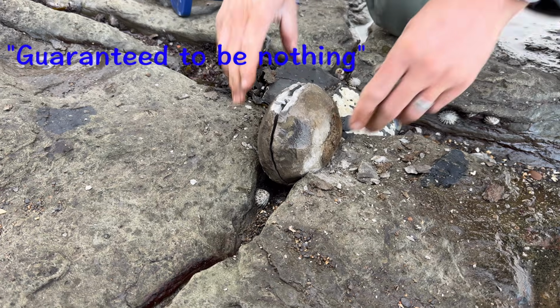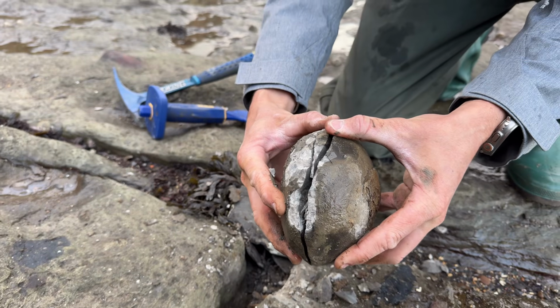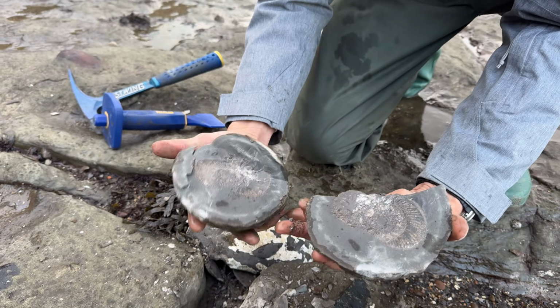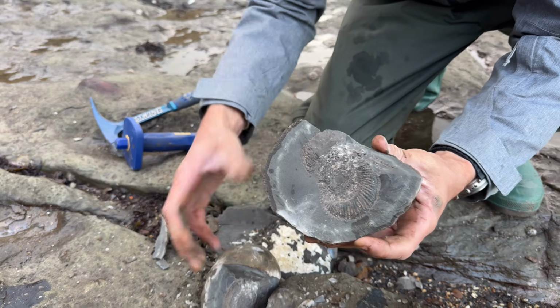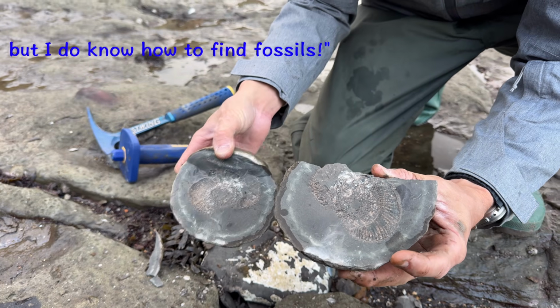All right. Guaranteed to be nothing. Guaranteed nothing or best find of the day? Whoa! Heck yeah! I'd say best find of the day. Tabitha for the win. Wow. I may not be a paleontologist, but I do know how to find fossils.